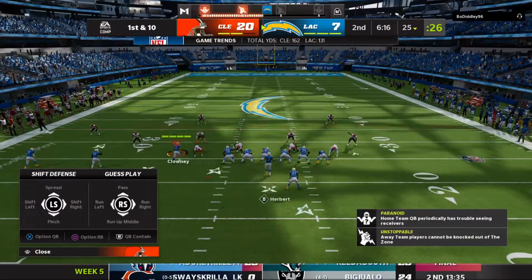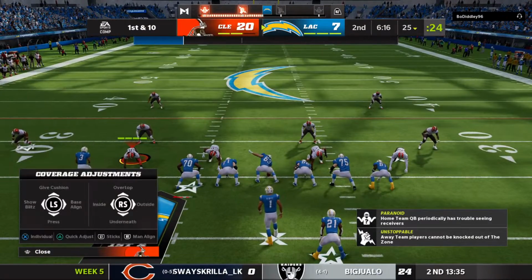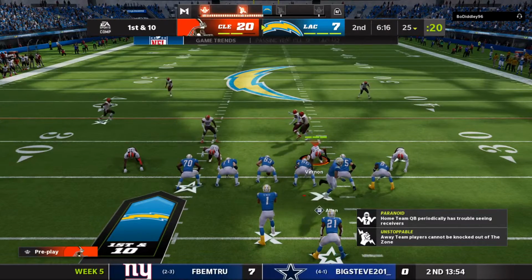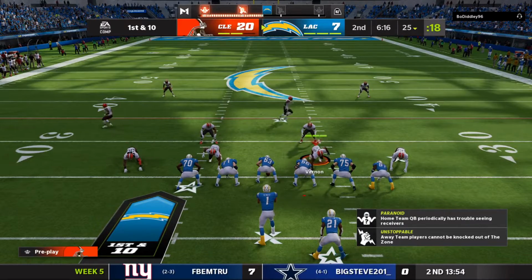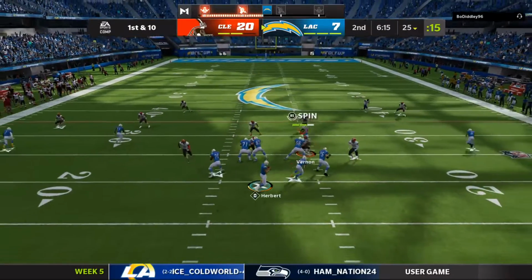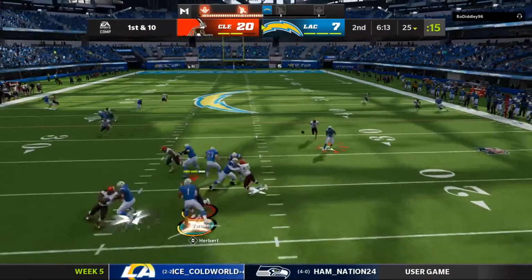The Charger drive is about to get going. I guess they have to feel a little gratified to at least get on the board last time, but still work to do, no doubt about it. I wonder now if they're going to try to increase the urgency a little bit, maybe pump up the pace, maybe go 2-minute. Who knows? Let's see what they decide to do.